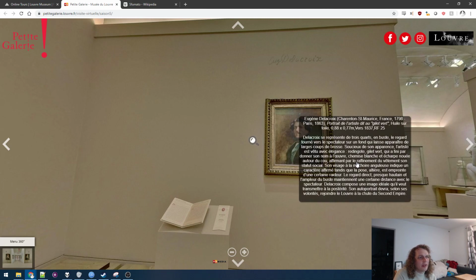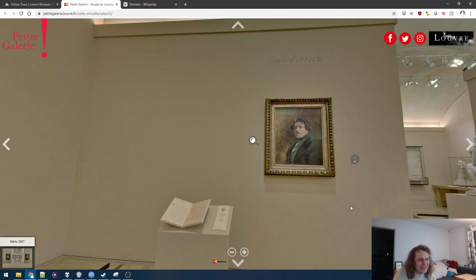Here's a self-portrait of Delacroix. Sometimes I think I can still read French. A lot of these words, obviously I know what they are. Green, white shirt. These clothes are on his social status. His face is, I don't know what this means. It indicates a character affirmed by the pose.